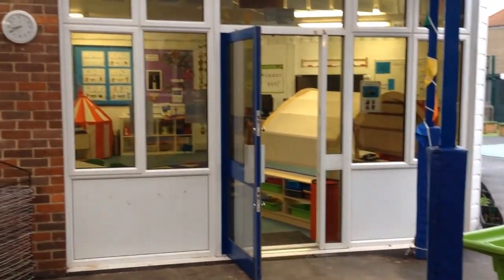So there's Sea Turtle class that we visited first. We also have woodwork and music outside.